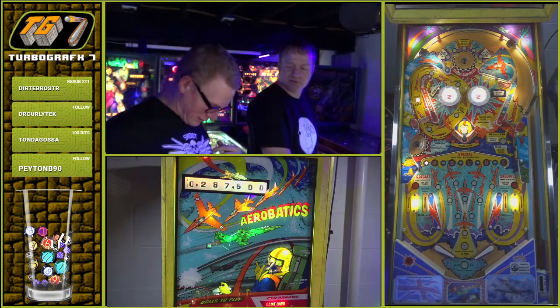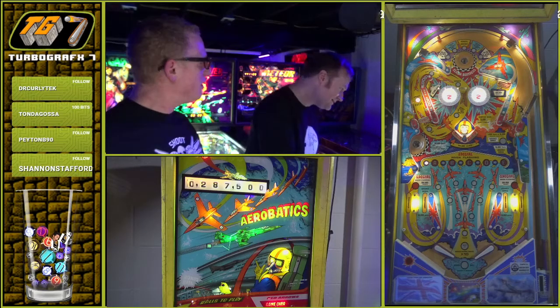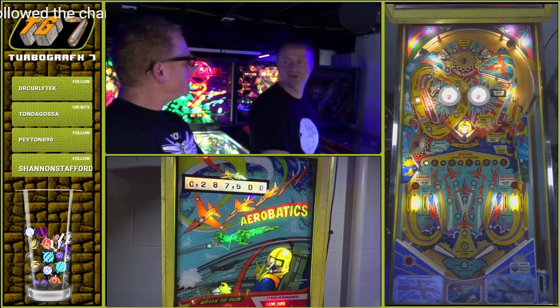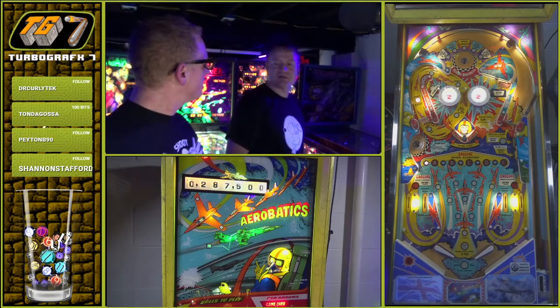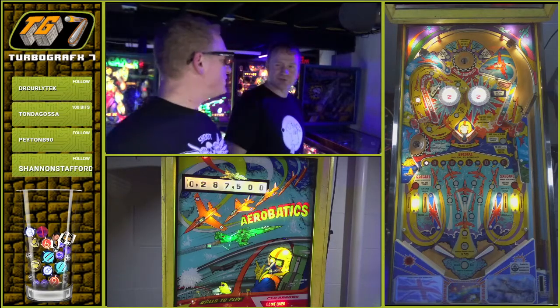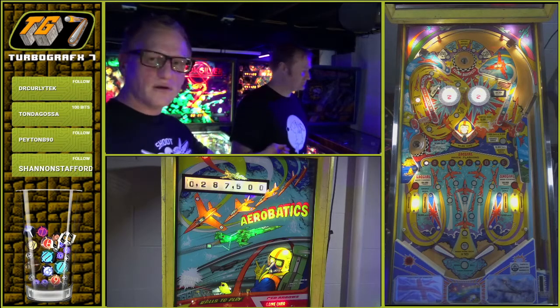Oh, I forgot this pinball shirt. This is the guy in Pleasant Prairie. Thank you for the follow, Shannon Stafford 904. He had a whole thing on Facebook. The guy from Pleasant Prairie, yeah. He had like the Pinball Wizard ones or something, Sorcerer, a bunch of stuff. He's got Centaur and then Galloping Ghost.